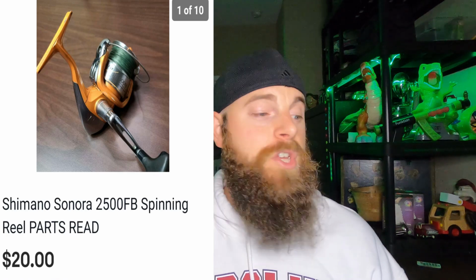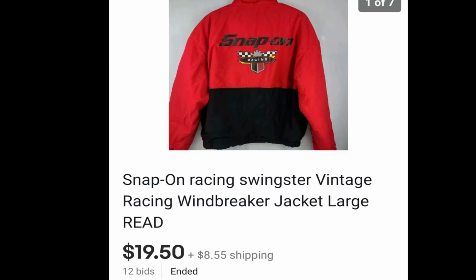This was out of an auction lot that I'm already in the good on, so that's going to be profit. This Snap-on Racing Swingster vintage racing windbreaker jacket, size large. It says Read because I had some stains all over. I did wash it. I actually bought this for myself, but it didn't fit me quite that good. I bought it to go up to the mountains and ended up buying another jacket up there. So this one I was going to sell, and I did put it on auction. I think I started the auction at only like $9 because I only had $4 into it, and it did get $19.50, and the buyer did pay shipping on that with 12 bids, so that's not too bad.